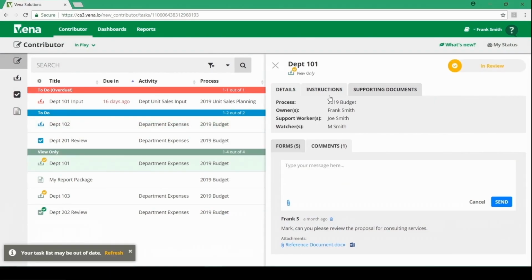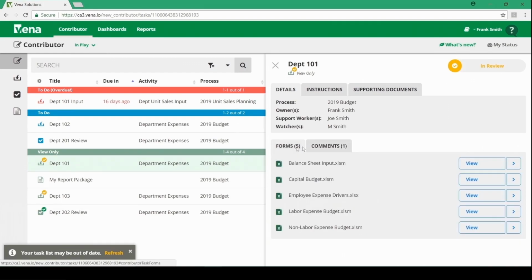Here you can see that the data is now in a review state. Everything will be locked down for me, unless the template is rejected and additional edits are requested. If it gets approved, it'll remain locked down and make its way into my final reports.